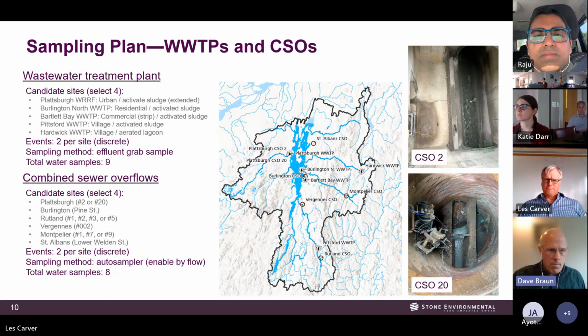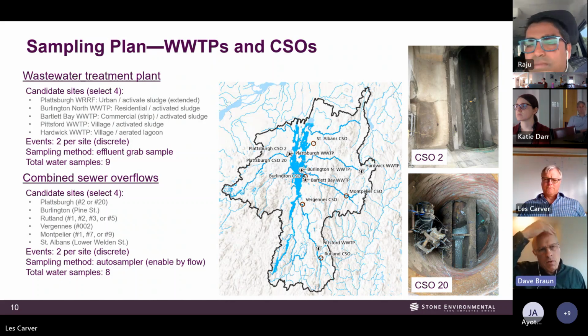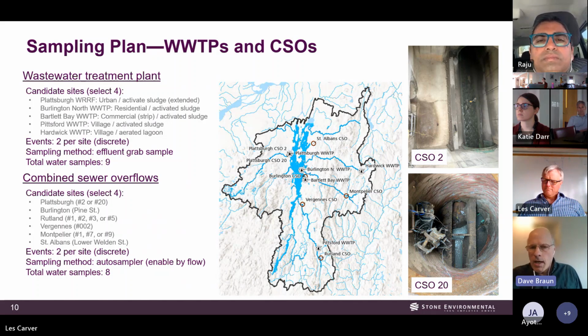CSOs, pretty familiar with those. These are the communities that have quite active CSOs. And of those, I think we'd select perhaps 4 or 5 of the most active CSOs that we distribute around the basin, including Plattsburgh, which has some that are definitely good candidates. 2 discrete events. This would be all auto sampler work. A total of 8 water samples is what we're envisioning here. On the far right are 2 of Plattsburgh's most active CSOs, and surprisingly, either one of those would be a good site. Next slide.